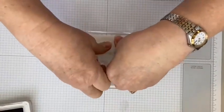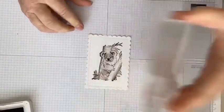Now, you could also use your Stamparatus to do this. These big ones, sometimes that works better with that. Perfect.